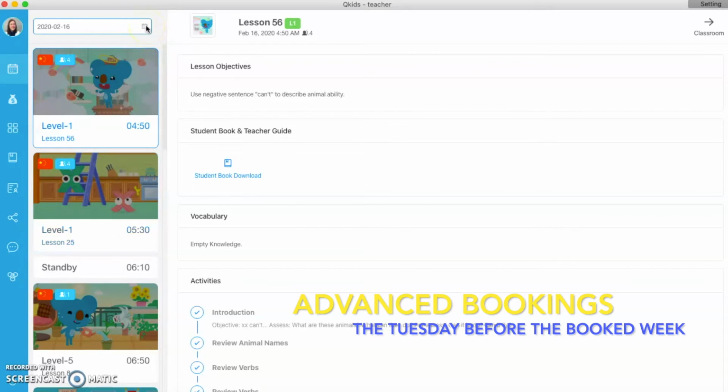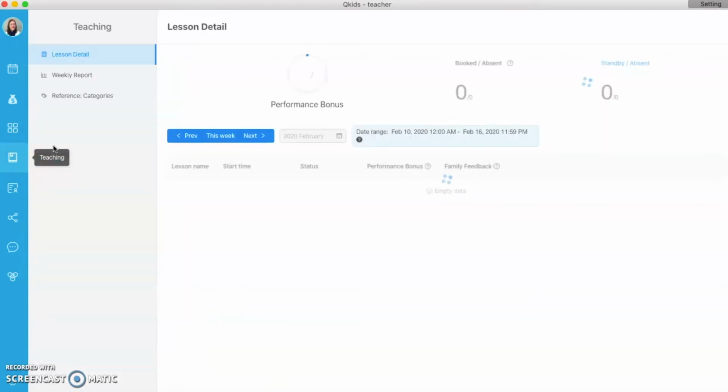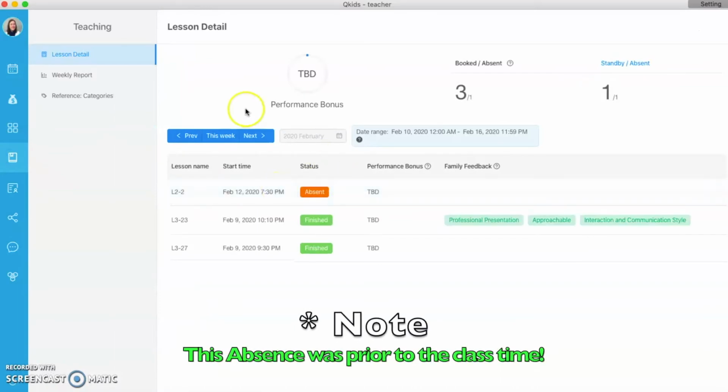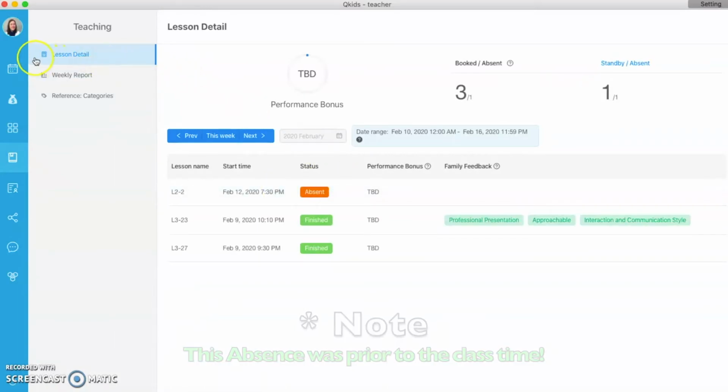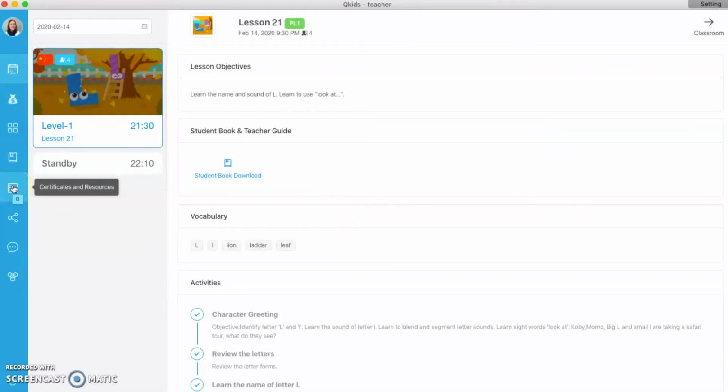It's very user-friendly. You have all these different tabs. There's the billing center. You can go in and see some trainings. They have really good resources for the curriculums. Teaching, this is where you would see your reviews for the week. We don't want to see that. So these are all the different tabs that we have. Certificates and resources, that one is in there. That's where a lot of the different resources are as well.